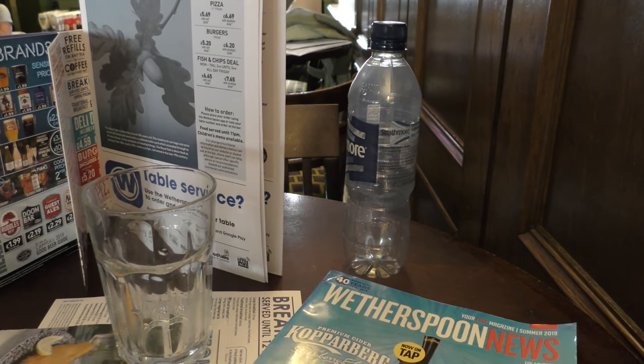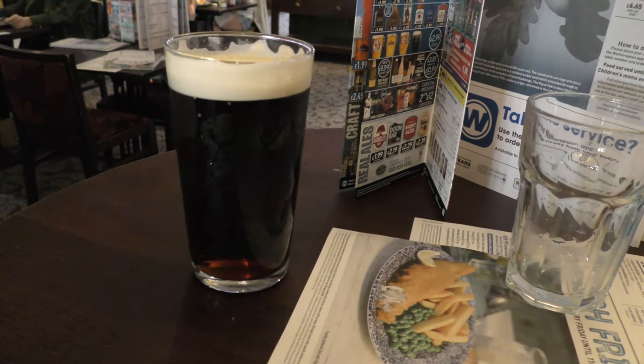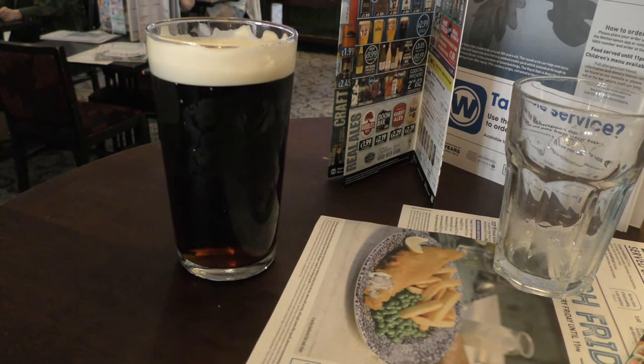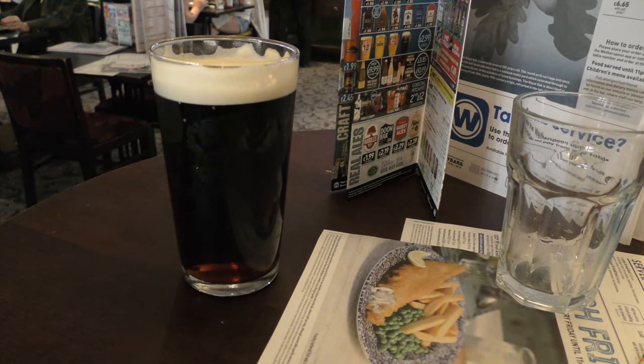Quite fruity, quite malty. A little tingly. I'm not going to say that's a mild, but it's nice. It's very nice, actually. B plus in a bit.